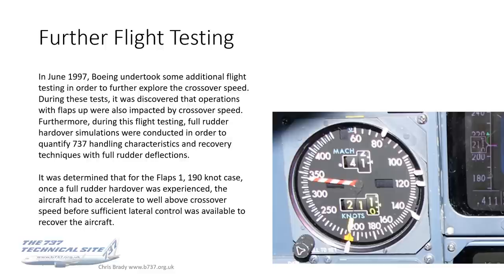So in June 97, Boeing undertook some additional flight testing in order to further explore the crossover speed. During these tests, it was discovered that operations with flaps up were also impacted by crossover speed. Furthermore, full rudder hardover simulations were conducted in order to quantify 737 handling characteristics and recovery techniques with full rudder deflections.